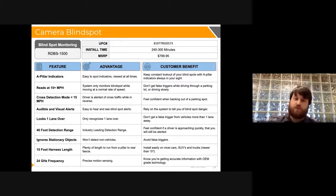Now, at 40 feet, that's more than two times longer of a detection zone that our system could pick up with them moving at a rate of 75 miles an hour. So what that's really good for is highway driving, and that's where the system really shines, when you really need the radar blind spot system to work. Something else that's important is it does ignore stationary objects. Let's say you're going down the highway, you're in the right lane closest to the median, and there's a big light pole that you're going by. Some systems would give you a false trigger and say, hey, we just saw something in your blind spot, look out for it, and might give you a quick beep and scare you. Our system will not be activated by a stationary object.